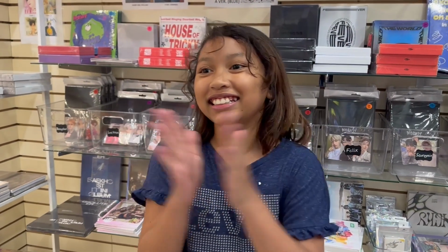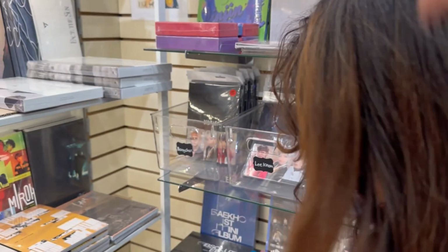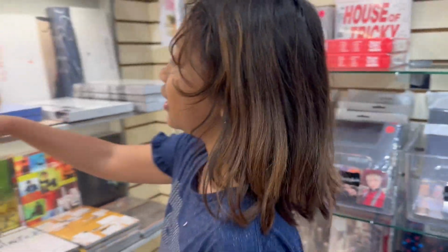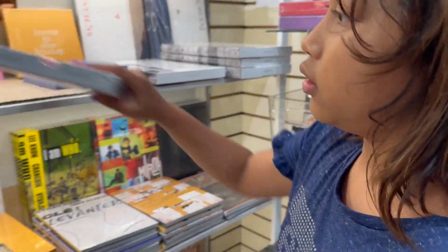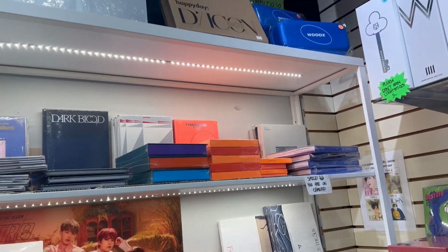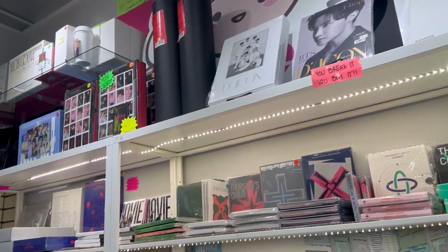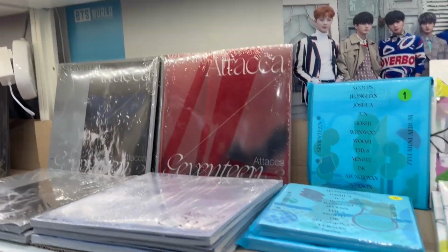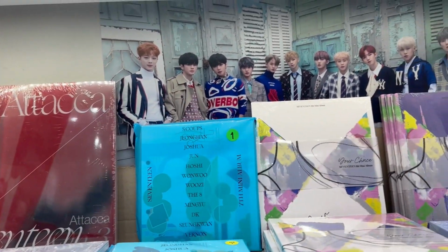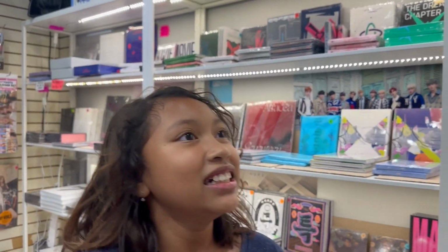My dream world. We are in Chinatown in Houston, and this is the K-pop shop. It's heavy. It's heavy. Maybe you can ask how much is that? Wow. Oh, this is mini album. Do you want to ask for light stick? Yes, please. Okay, let's go.